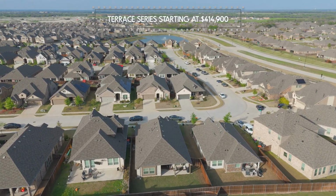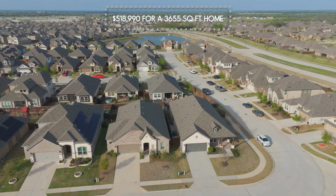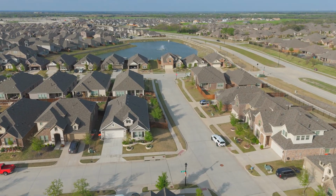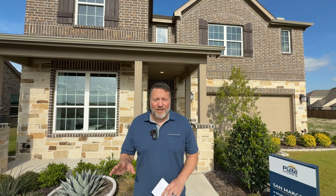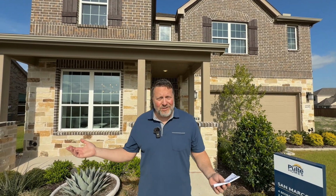$414,900 for a 1-story home, 1941 square feet. And it goes up to $518,990 for a 3655 square foot home. And that's gonna have 4 bedrooms, 3.5 bath, living area, flex room, game room, and an optional 5th bedroom. So you can get everything for the family, be close to McKinney, 10 minutes away, great school system.